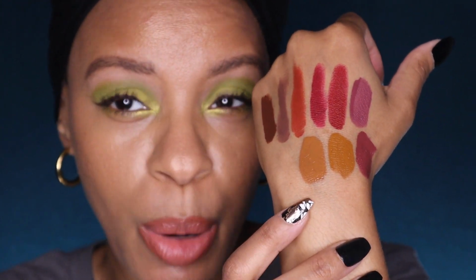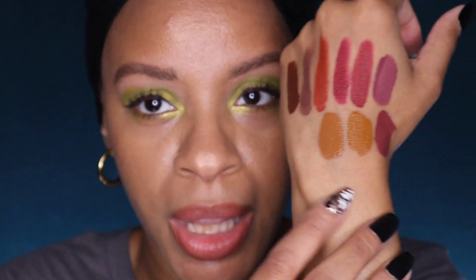Whiskey and Honey is probably, if not the most popular, one of the most popular shades that Give Me Glow does. They reformulated. I have the old formulation. I wanted to purchase the new one, but it sold out. This shade sells out quite a bit because, I mean, look at it. Why wouldn't it? It's so cool. It's such a fun shade.